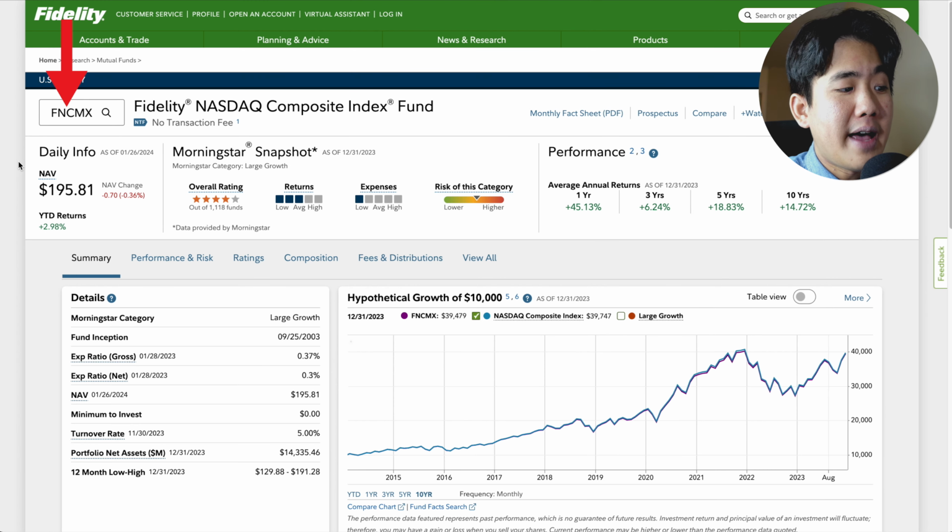Next up, we have FNCMX, which is a Fidelity NASDAQ Composite Index Fund. This index fund basically aims to track the NASDAQ Composite Index, and the current share price is $195 per share. The average annual returns for 1 year is 45%. The 3 years is at 6%, 5 years at 18%, and 10 years at 14%.